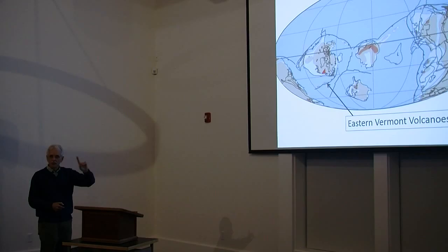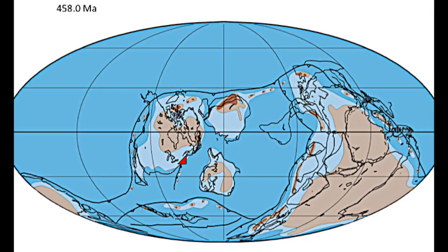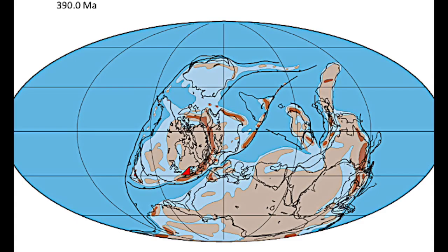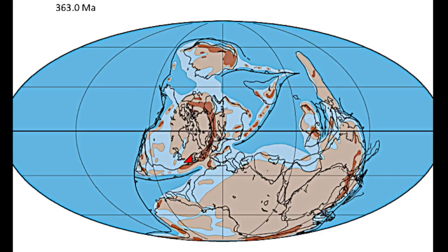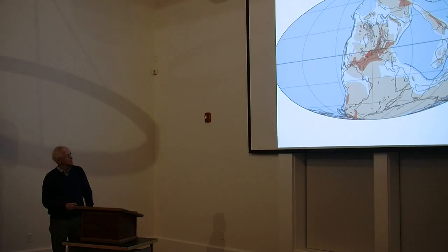What happens? That convergent boundary brings the volcanic chain closer to the edge of the continent, collides, forms a mountain range, keeps colliding, forms more of a mountain range, keeps colliding, until finally all the continents come together to form Pangaea. You may have heard of that. And here's Pangaea now. Most of the continents together, the rest of the world is ocean. Vermont is in the middle right there.